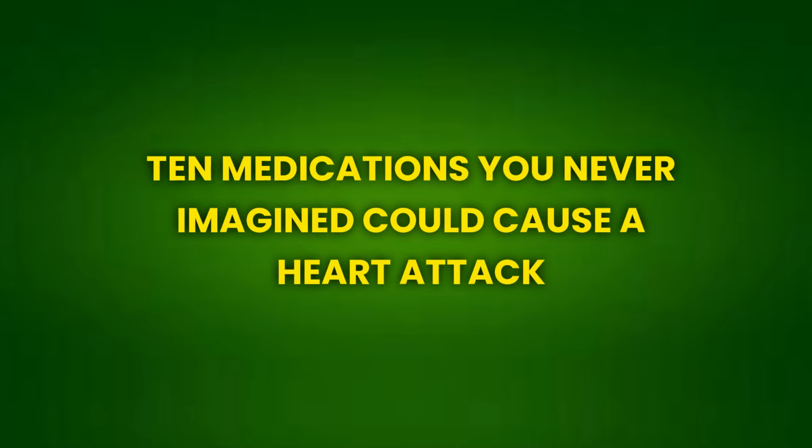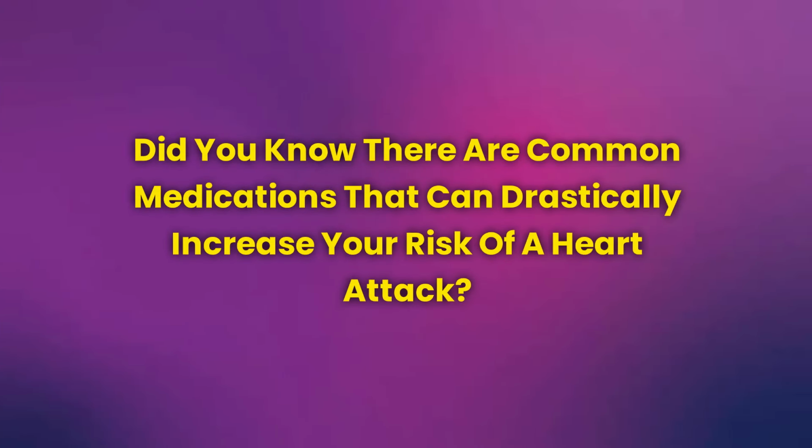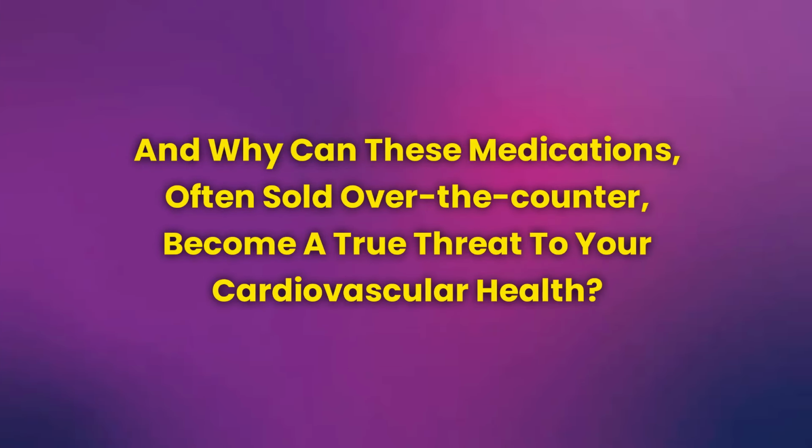10 medications you never imagined could cause a heart attack. Did you know there are common medications that can drastically increase your risk of a heart attack? Are you possibly taking any of them without knowing the hidden dangers they pose to your heart? And why can these medications, often sold over the counter, become a true threat to your cardiovascular health?